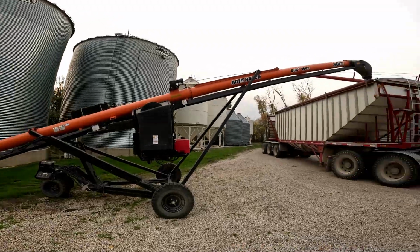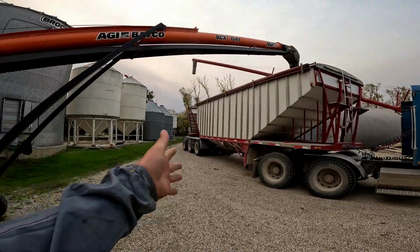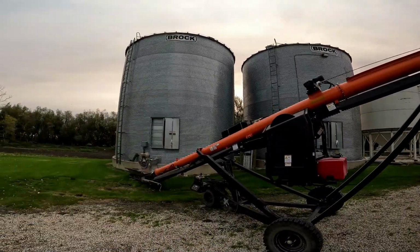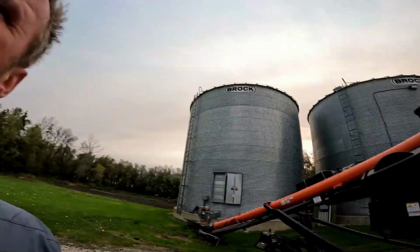All right, on Saturday when we were combining, we filled the rest of the bins in this yard. So this yard is full, and now we get to empty it. We want to empty this bin because we're going to need some room for our soybeans. So our timing is actually perfect.